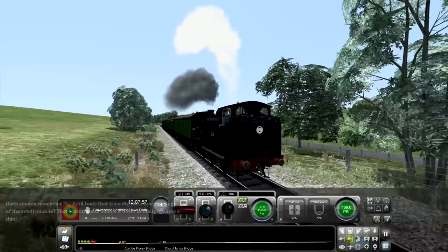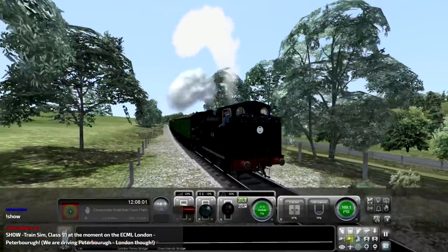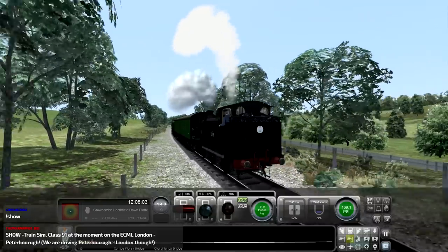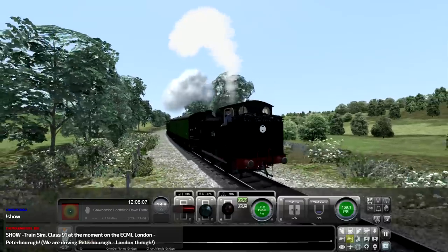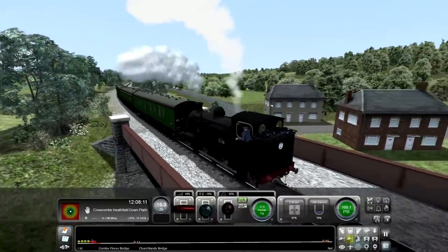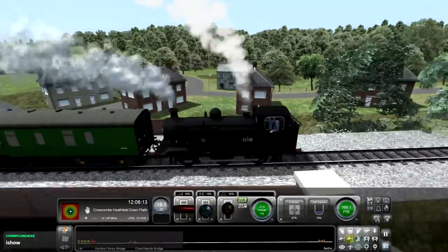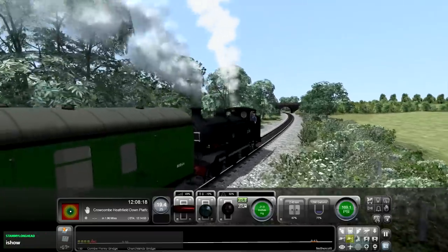Smell module. That'd be hilarious to see, wouldn't it? Well, I say see, I mean smell. Right. Look at that.